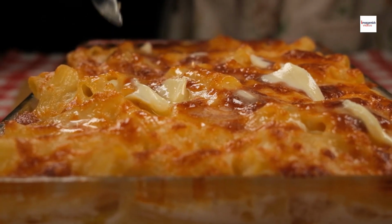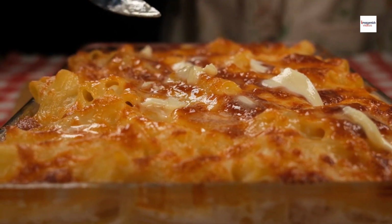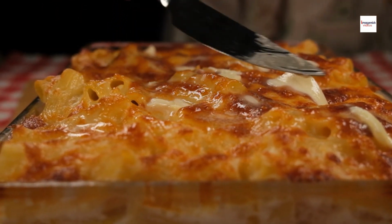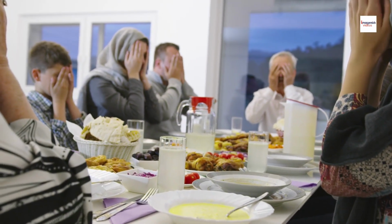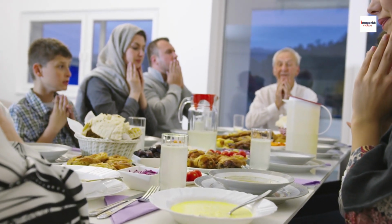Borek is so beloved that there's even a Borek Day, celebrated in some parts of Turkey, where families and communities gather to prepare and enjoy different varieties. During Ramadan, borek, especially Ispanaklı borek, is a common dish to serve during iftar, the meal to break the fast.